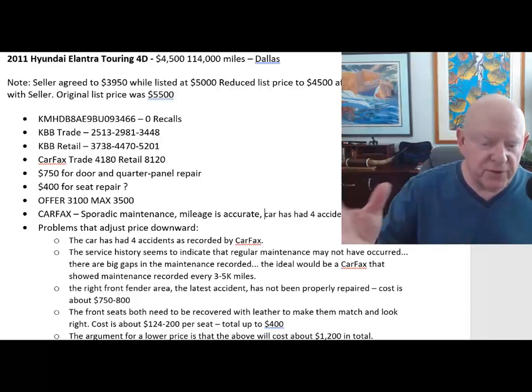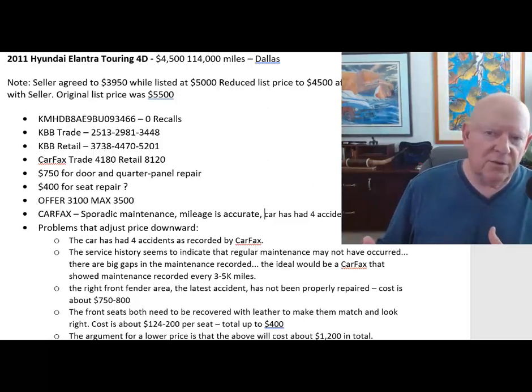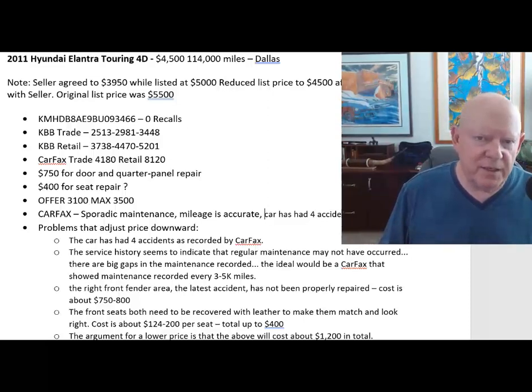The right front fender is damaged, and the front seats both need to be recovered. One is really desperate. The other one just needs to be recovered to match. So I use this as the argument to get the vehicle price to be lowered. I'm estimating that the investment I'd have to make to make this vehicle rentable would be somewhere around $1,200. So with all that said, let's now go look at the actual vehicle.